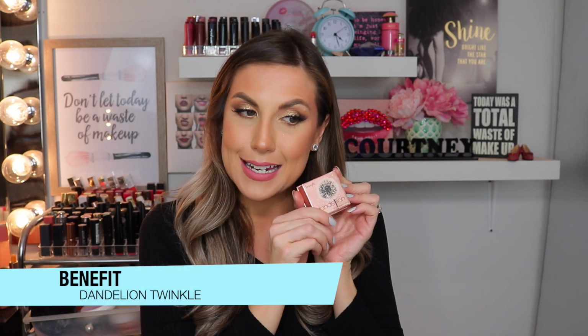Okay, the next category is very hard because it's highlighters. And if you know, a girl can never have too many highlighters. You just want to look glowy all the time. These are my most used ones, I would say. I use so many different ones. Every day I'll pick up a new one, try it out. But if I had to narrow down my top picks for 2020, these would probably be my most used. So we have Benefit's Dandelion Twinkle.